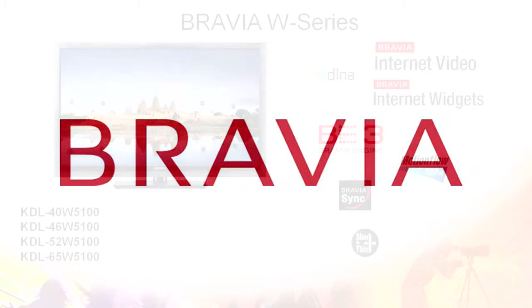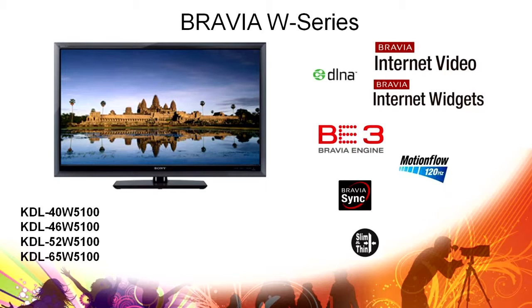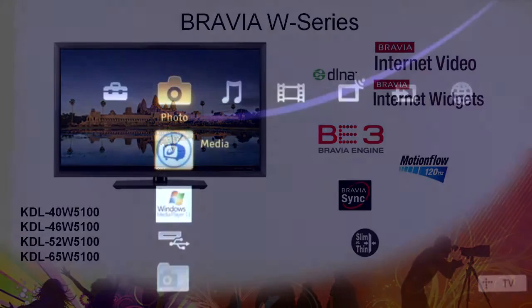There's 5 things you have to know about the W5100. The first is internet connectivity, the second is the BRAVIA Engine 3, third BRAVIA Sync, fourth motion flow 120 Hz with IB reduction, and finally the cosmetics, number 5, narrow bezel and the thin depth.